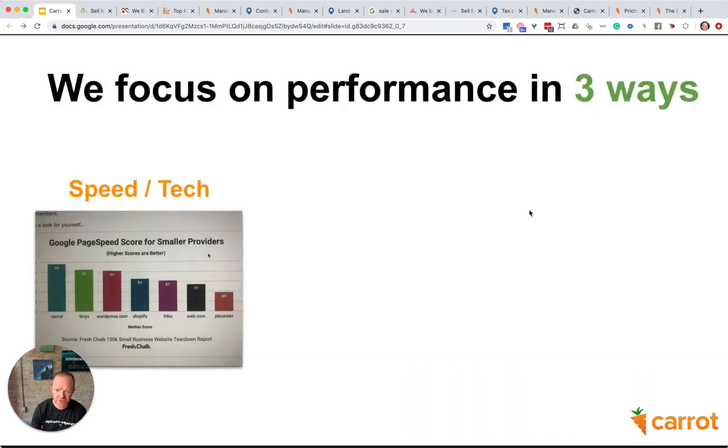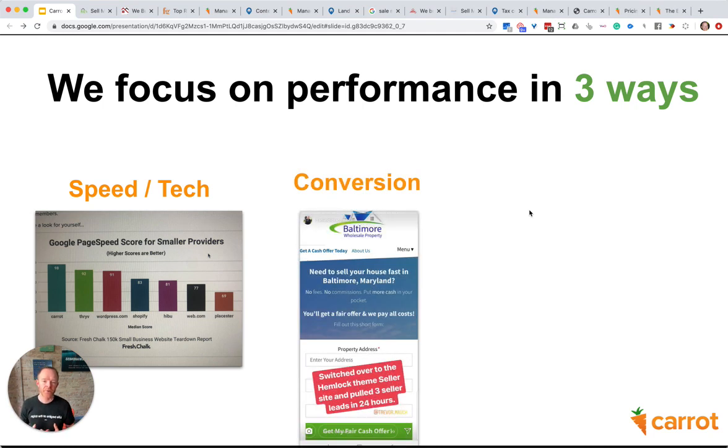The 3 ways we focus on performance, and this is where we'll be diving into the features now. All of our plans focus on performance in these ways. The different plans just have varying features that help you dive into these even further. First, speed and technology. Our websites were ranked the fastest website platform of any website builder, including Wix, Weebly, WordPress.com, Squarespace, and Pilot. The fastest of all of them except one, which was Google's own Google local websites, by this company called freshchalk.com. You can look it up. We hyper-focus on building the fastest tech stack out there, because it impacts the other 2 parts of performance, which are website conversion and Google ranking.